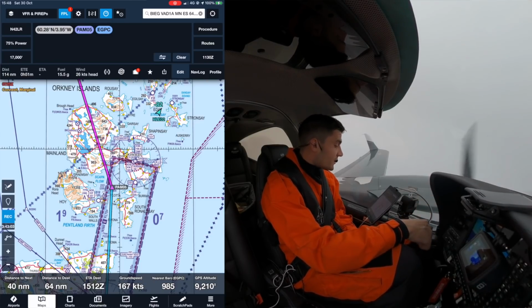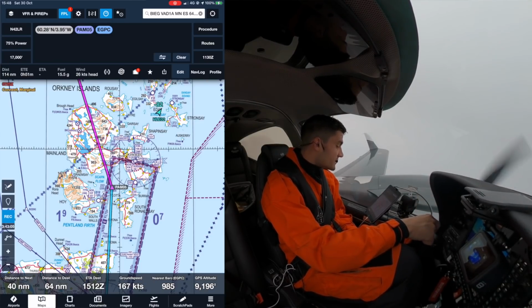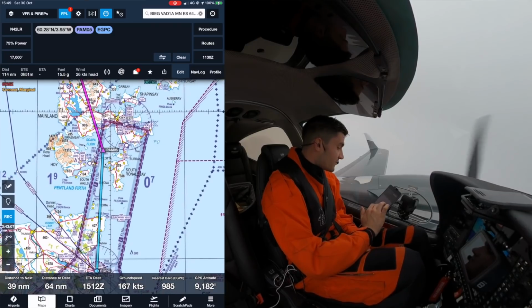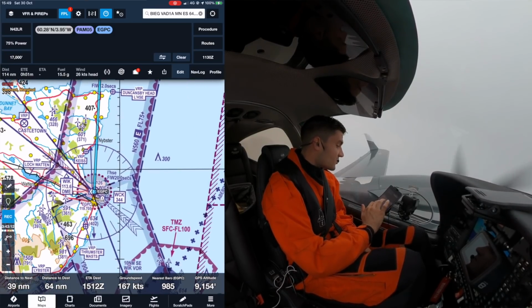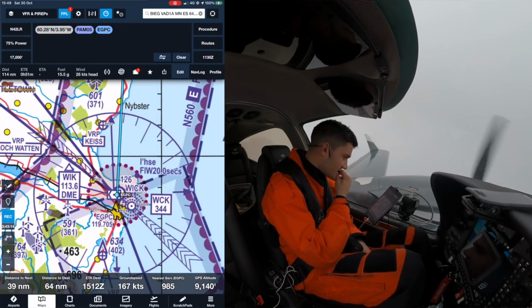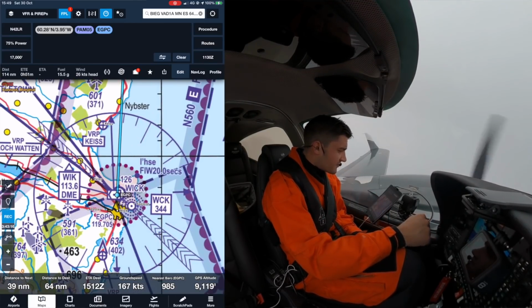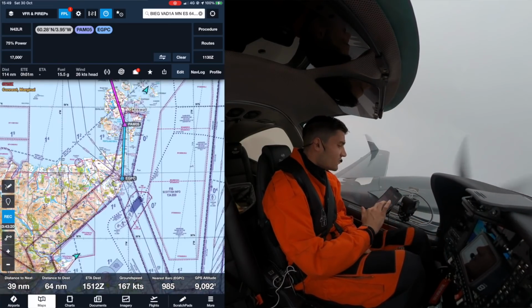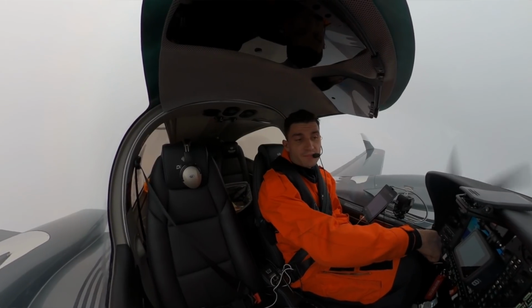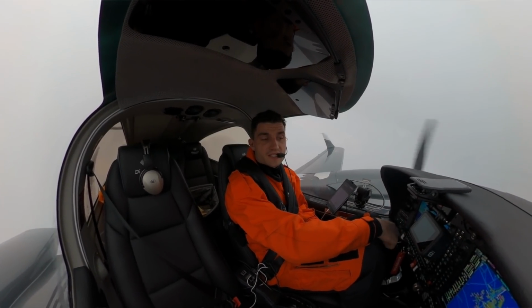We may choose to go a little bit lower, depending on what's going on, and do a little bit of sightseeing. Go from Kirkwall, and then follow the islands down, east coast of Scotland, and where the BRP is. Keith is probably pronounced something completely different in Scottish, and then we'll just join to go into Wick. Wick is unmanned today, so there's going to be no ATC, it's traffic calls only.